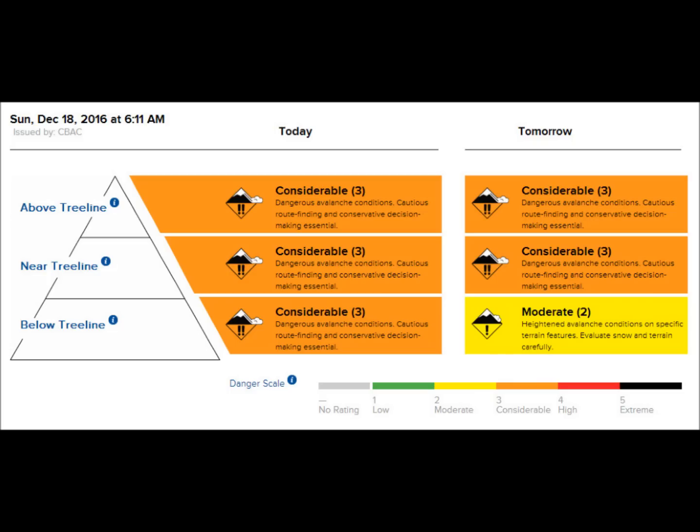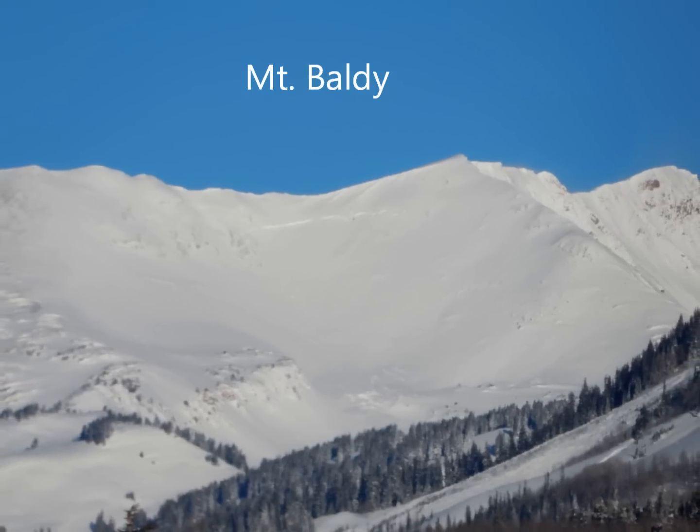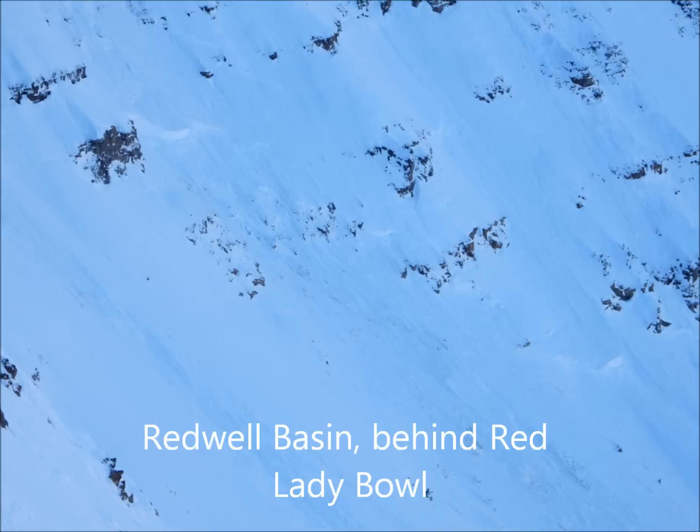Look at the avalanche danger rating. Look at the distribution of where you can find the problem. Look at recent avalanche activity. Sometimes collapses or propagating test results can clue you into dangerous conditions, but sometimes their absence doesn't mean that the slope is stable.